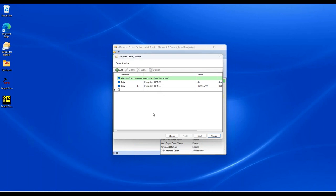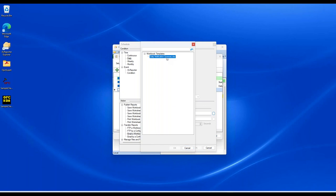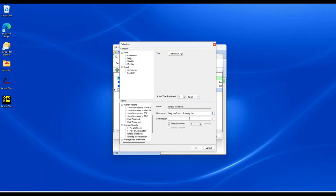And this action here will save the report as a set of workbook files on the local system. They'll also be available through the distributed client. But if we wanted to automatically email this, it would just be adding another action into this schedule here. So we could say we want to transfer reports. We want to email a workbook. What's the workbook we want to email? It's this daily notification summary we're working on here. And then the configuration is basically just a mapping of the recipients who are going to get it and the message text that's going to go along with the email.